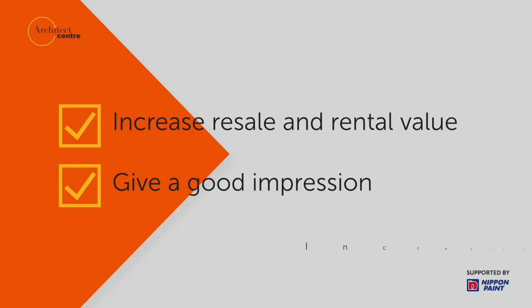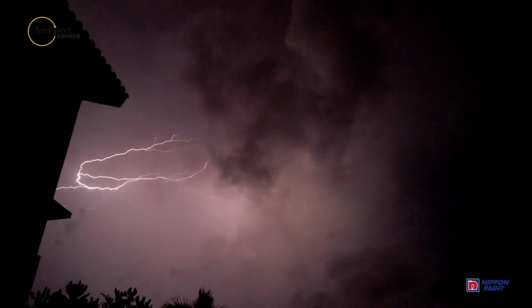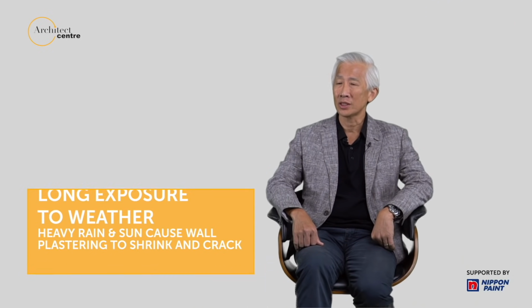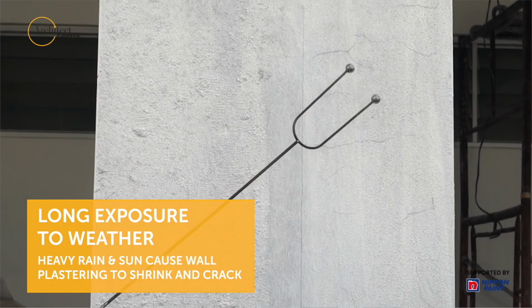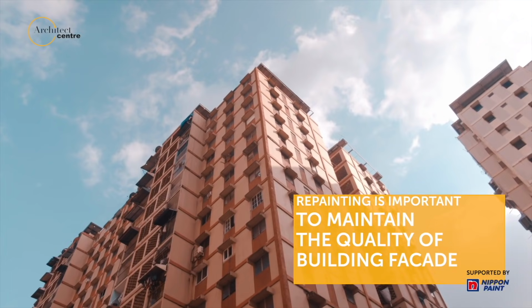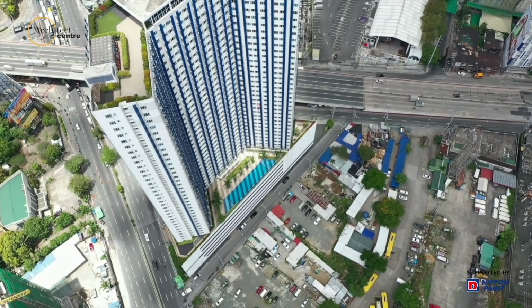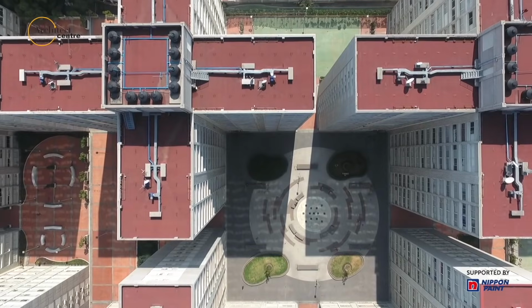The coat of paint that you decide to paint, either internally or externally, has different criteria of importance. Now, Malaysia, we are a tropical climate. It is a very harsh climate. The rain and the sun will cause your external walls, especially the wall plastering, to shrink and crack. It expands and contracts over time, and especially if you live in a high-rise, it will degrade very quickly. So the importance of repainting is actually to preserve and protect the quality of your building facade. And over time, if you neglect that, it would cost you a lot more money to do repairs that you otherwise would have prevented if you had regularly maintained and repainted the building properly over time.